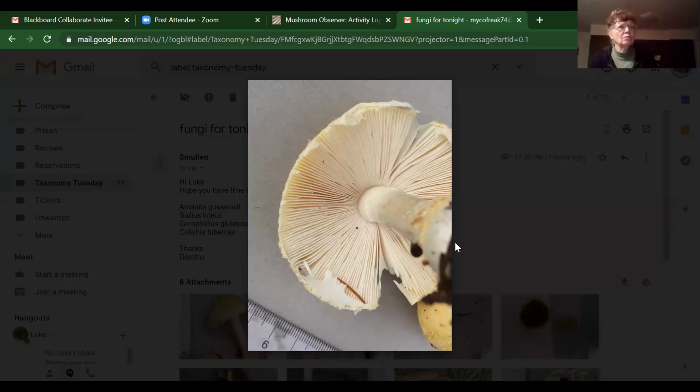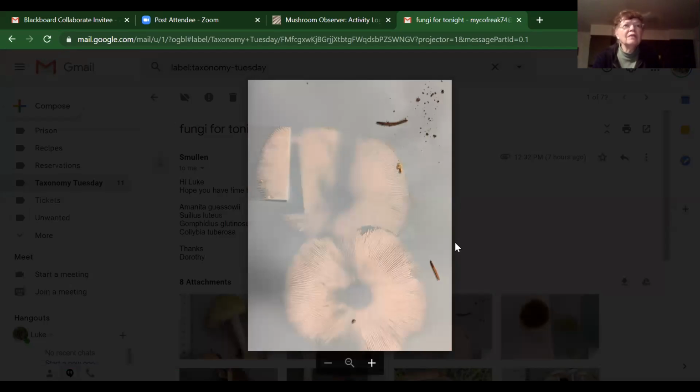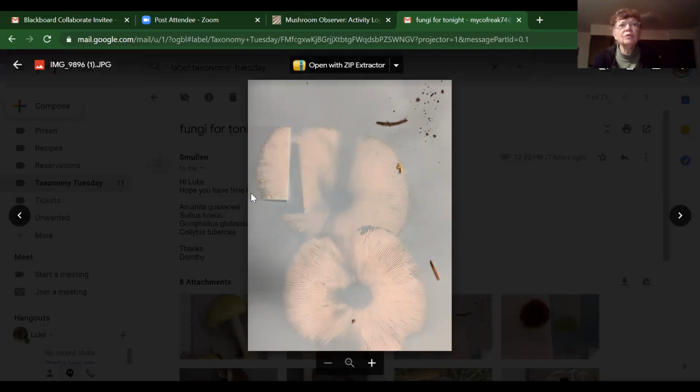Next picture. Now this is the spore print, and it's on blue paper, but Dave mentioned to someone that when you're doing a spore print, you put a glass underneath. So this square rectangle right here is actually a cover slip, and you can see how I've moved it away.